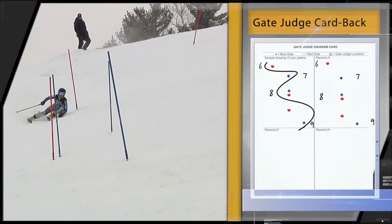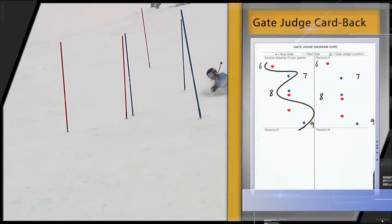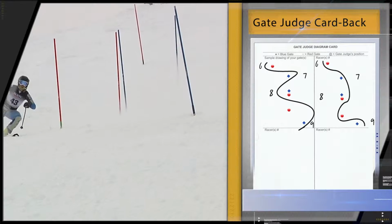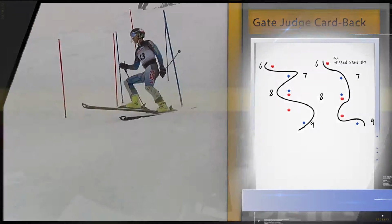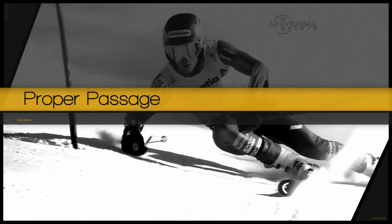In this scenario, you can see another example of an athlete committing a fault. The upper left-hand diagram represents the example of proper passage. The diagram on the right shows the fault committed by racer 43. In this section, we will take a look at what proper passage means.